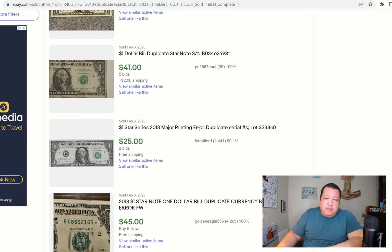So that's kind of like the big chase, the big pot of gold at the end of the rainbow. There are folks looking to assemble the same serial number pairs of the DC and Fort Worth, get them together, and oftentimes they'll grade it. And a company like PMG, which is one of the big currency grading outfits out there, will actually designate it a duplicate star note. And they'll have two graded matching serial numbers of the 2013Bs, get them together, sell them on the secondary market, whether it's Heritage Auctions, GreatCollections, eBay, or whatever. And they'll make a boatload of money.